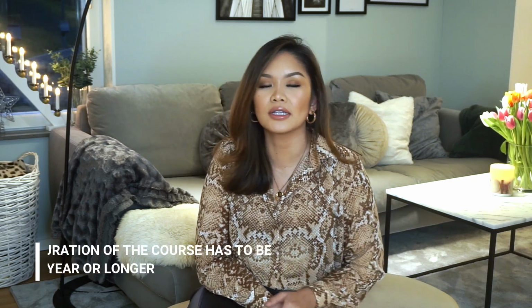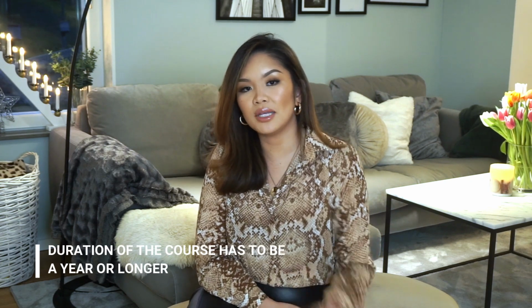So the first visa that I applied for was actually the student visa. So I got accepted into a makeup instructor program in Sweden. So I was going to be a makeup teacher in a school, and I knew that I needed a visa because it lasted for a year. So keep in mind, a student visa doesn't mean that they're going to give you a visa if you're a student in a short course or something like that. No, the course has to be minimum a year.